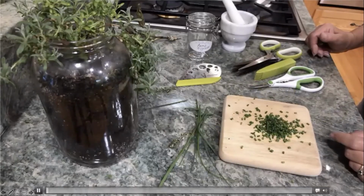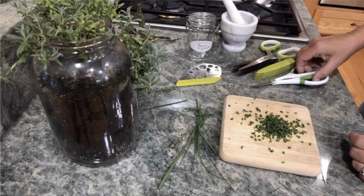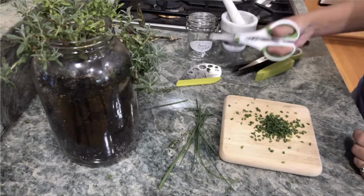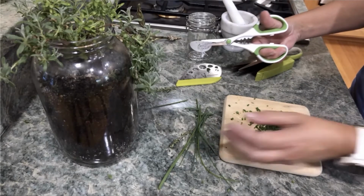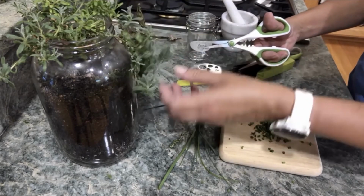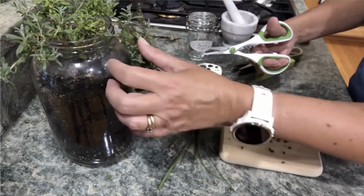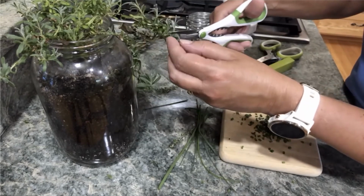Now I'm going to demonstrate how to use some handy tools that you might want to have in your kitchen herb garden. The first thing are some herb scissors. These are just simple small scissors that you can use to cut off parts of a plant. For example, this one is a little spindly. This is a lavender. So I'm going to cut it back a little bit. It'll just make it grow more.